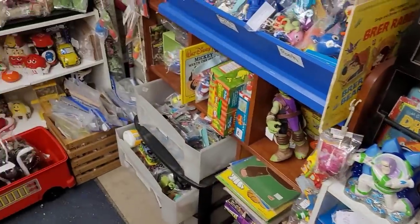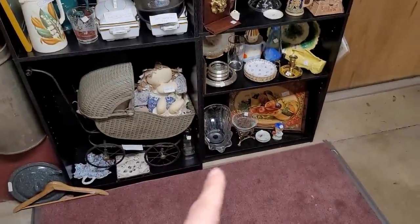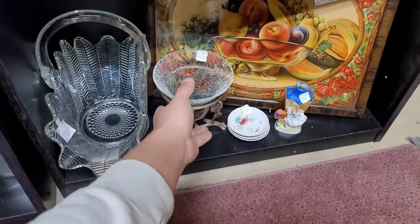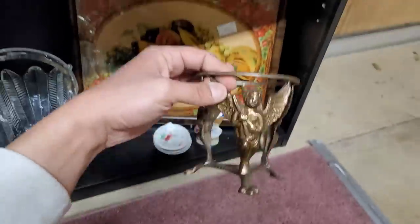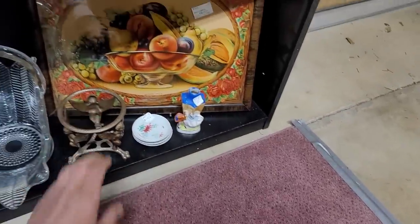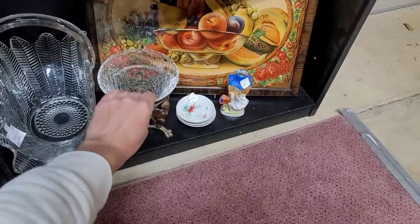Okay, we'll move on. A couple of things caught my attention on this shelf, but more in particular when I look down, there is this brass or brass-esque stand here. I just got this brass stand, now mine's a little bit different. I'm not in love with that one, actually. Not my favorite on that.